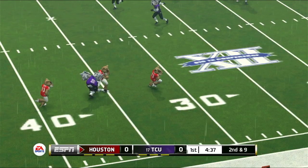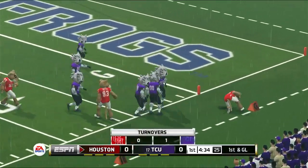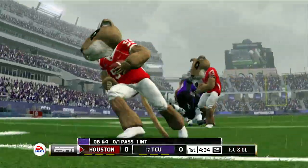Throws it into coverage, and it's intercepted. Here's an opening, the 10. Well, he was facing a big pass rush. The ball had no chance of being caught by one of his teammates. That's what pressure will do for any defense.